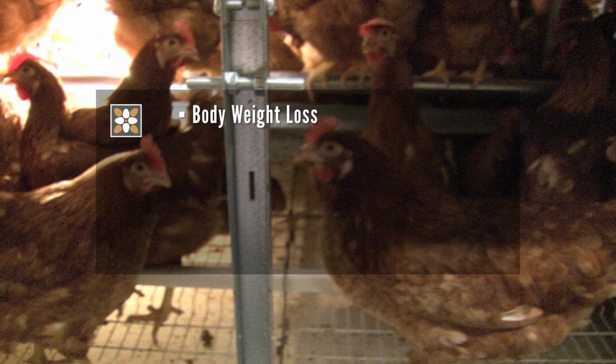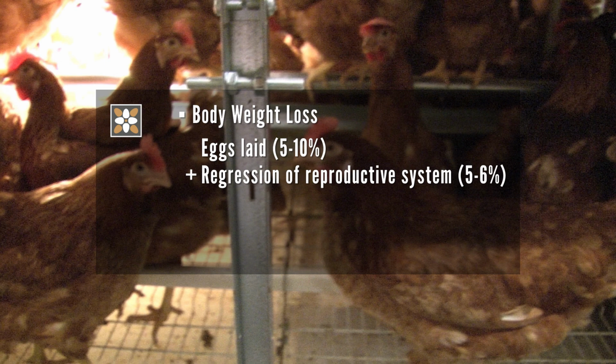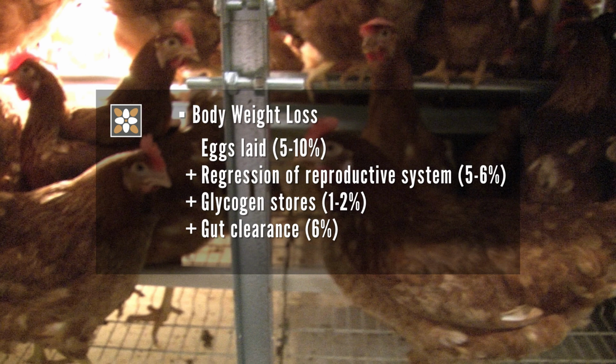Initial weight loss is rapid. 5 to 10% of the weight loss is due to eggs laid, 5 to 6% is due to regression of the reproductive system, and 1 to 2% due to loss of glycogen stores. Egg production stops after 5 to 8 days, with 3 to 5 marketable eggs being produced during this time period. Mortality during the molt period should be low, around 1 to 3%.